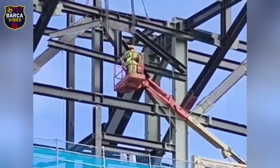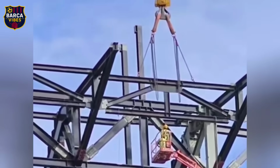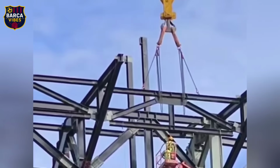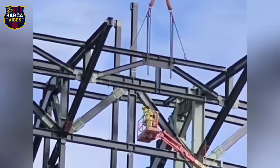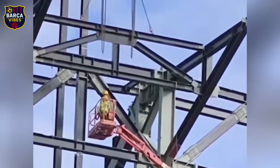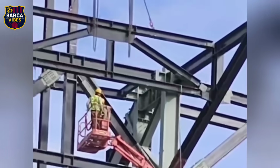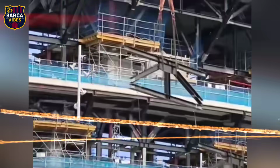Two enormous crawler cranes have been stationed on the perimeter to lift the curved steel trusses into position. Each truss segment weighs between 35 and 50 tons and must be bolted, laser aligned, and welded in precise sequence to maintain structural integrity.